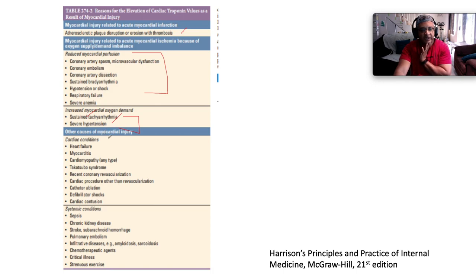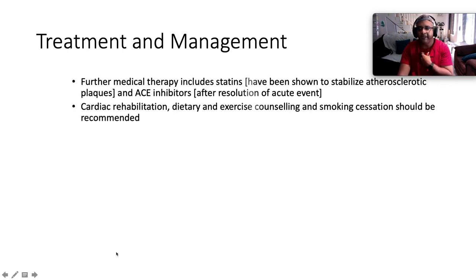Other causes can be other cardiac conditions: heart failure, myocarditis, cardiomyopathy, Takotsubo, the broken heart syndrome, recent coronary revasc, cardiac procedure, catheter ablation, defibrillation, or systemic conditions, especially CKD, especially stroke. These are differentials for a raised troponin leak. Sepsis, pulmonary embolus, infiltrative diseases, chemotherapeutic agents, critical illness, strenuous exercise. The point there is that troponin leak does not always equal acute coronary syndrome.